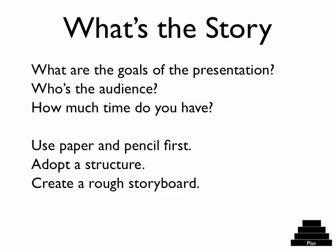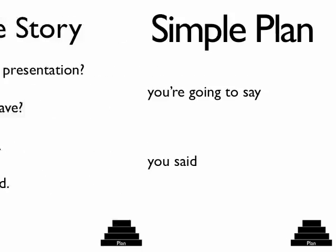Most presentation experts encourage the use of paper and pencil during the planning phase, or a whiteboard, or sticky notes, or a bar napkin. Just don't open PowerPoint yet. Plan out the structure of your presentation. Use a storyboard to create a basic visual structure of your story.